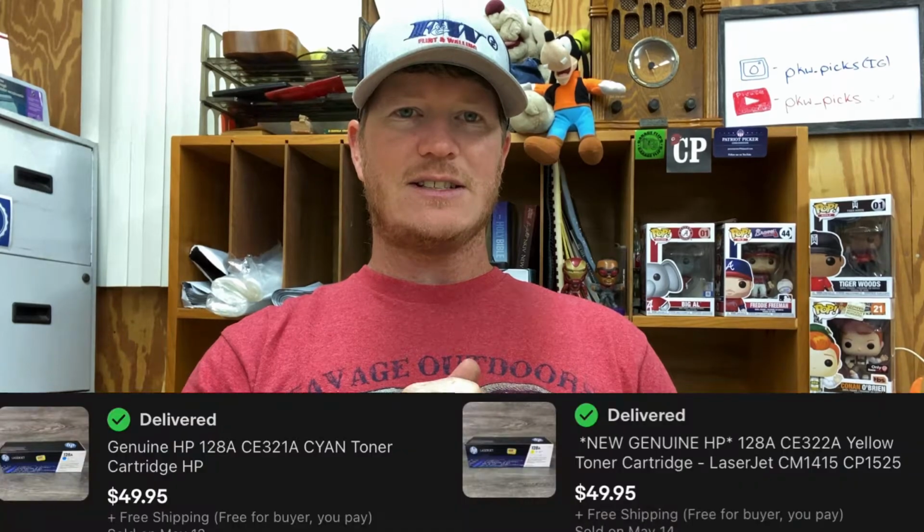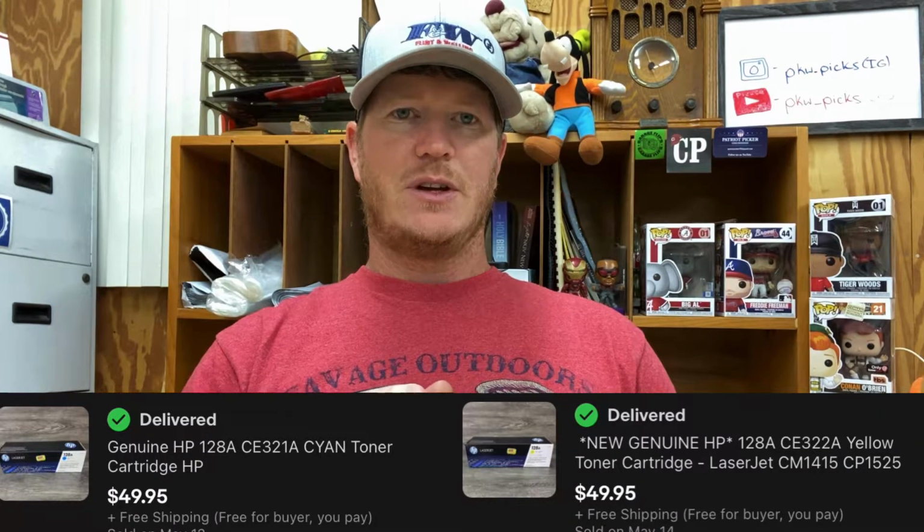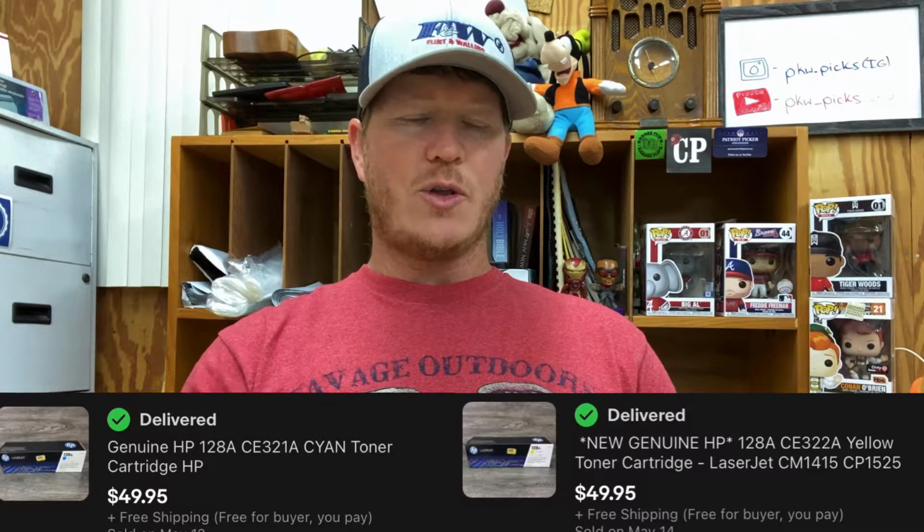And from these next two that I'm going to cover, I had two different companies buy these ink cartridges for me. Both of them sold for $49.95. I think one was yellow and one was cyan, which is like a blue. So look out for printer ink. All three of these were HP printer ink.